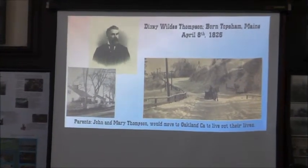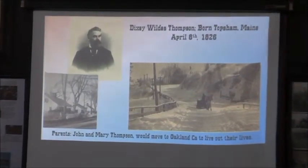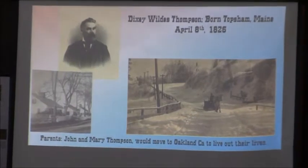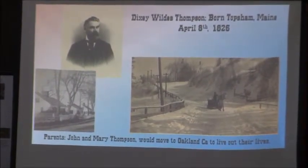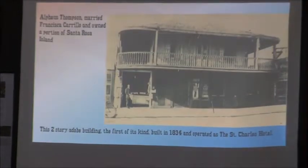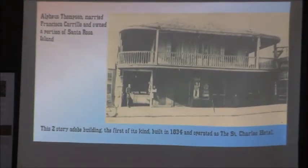John Thompson married Mary Mustard in 1824, and they had the one child, Dixie. They eventually ended up moving to Oakland, California to live out their lives. John Thompson had many famous brothers.